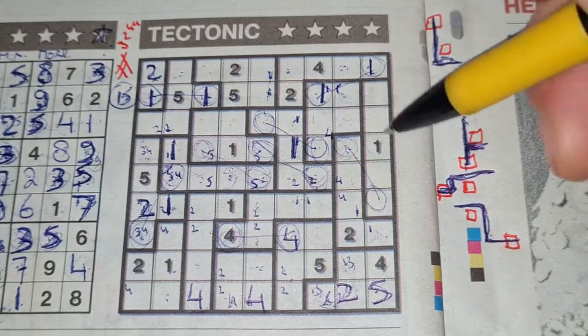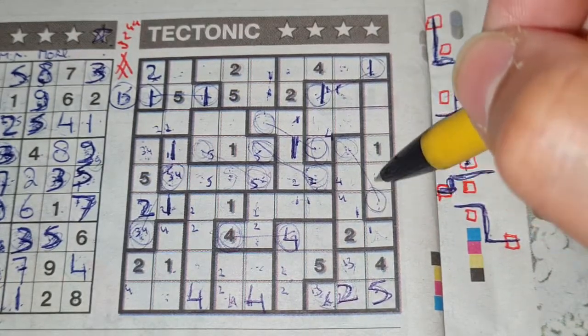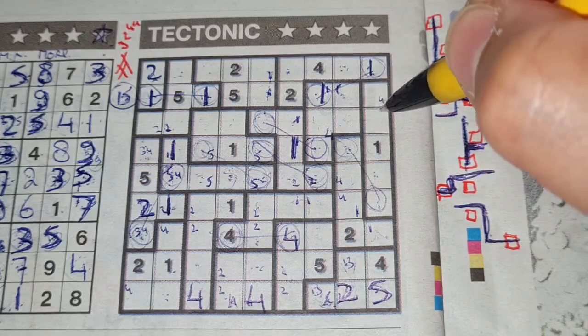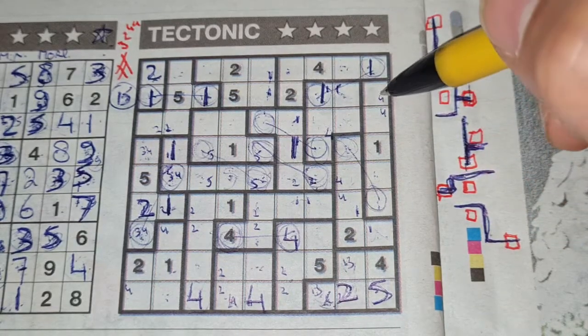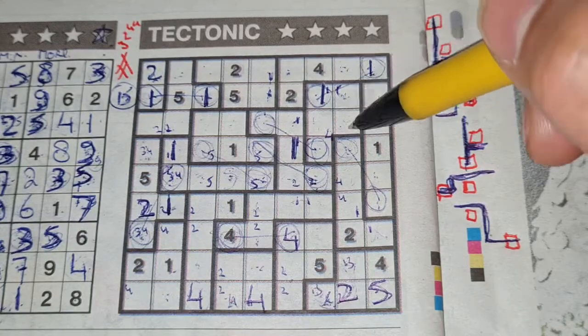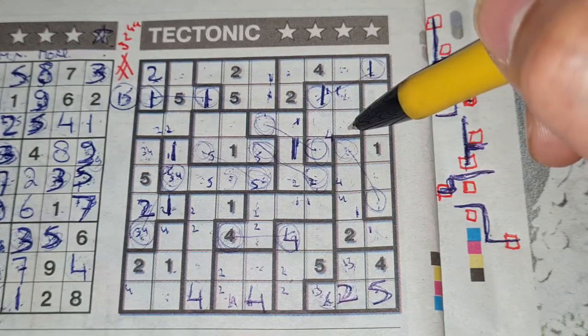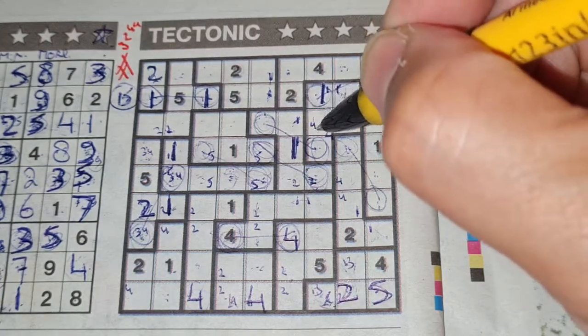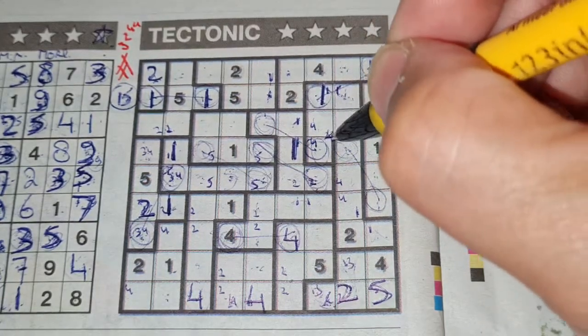Okay, that means that these two boxes cannot be a four. We have a double four there. So the four could be here, could be there. That means that those two boxes cannot be a four. We have a double four there. So the four could be here, could be there. Okay.